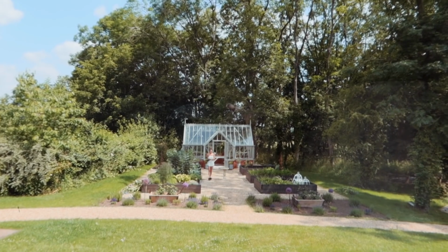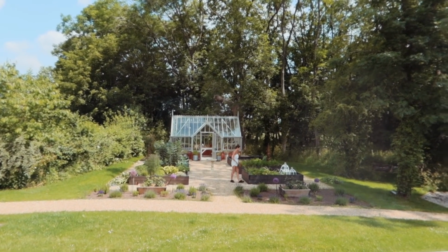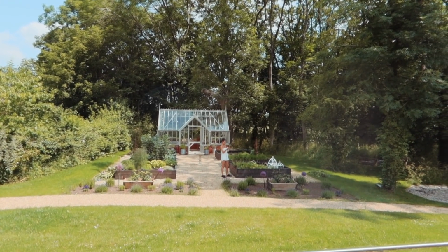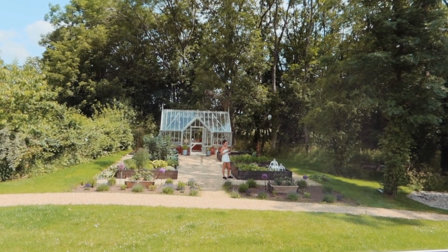Lydia's out in the garden already, enjoying the sun. You see, living her kitchen garden best life. I think what she's doing is tidying up some of the herbs and stuff that actually went to seed. Little belly rub.